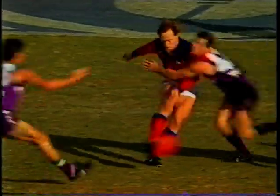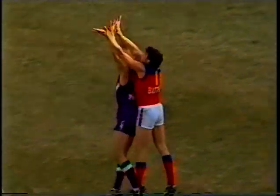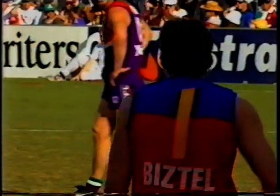Pike comes to assist. Now Atkins with a quick kick, clever kick indeed. Releases Boyd and Ridley again. Boyd over the back. Oh, well done, Brad Boyd. Kicks and has missed. Just a great contest there.